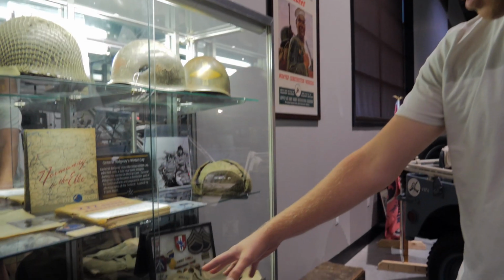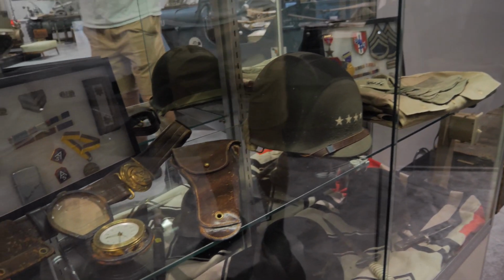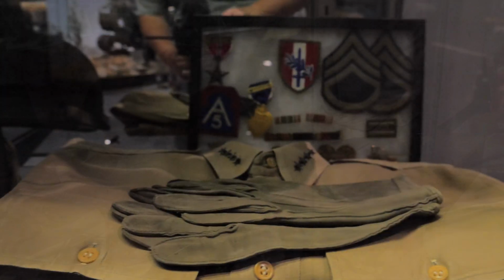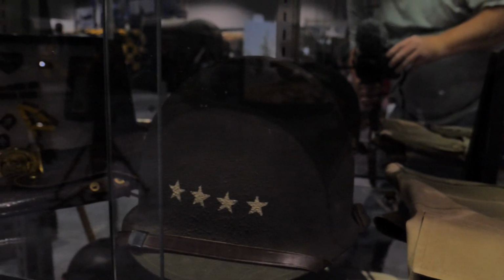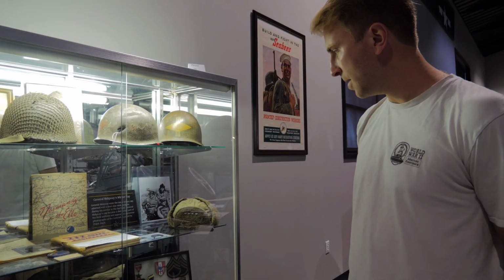On this shelf, we've got some items from General Mark Clark, and Clark was in charge of the 5th Army Group, and we've got his helmet here, his leather holster, pocket watch, lighter, shirt, gloves, some of his medals, the flag off of his staff car, and all these items were given to his driver by Clark after the war, and we came into obtaining these about 25-30 years ago. So we're happy to display them for the public to see.